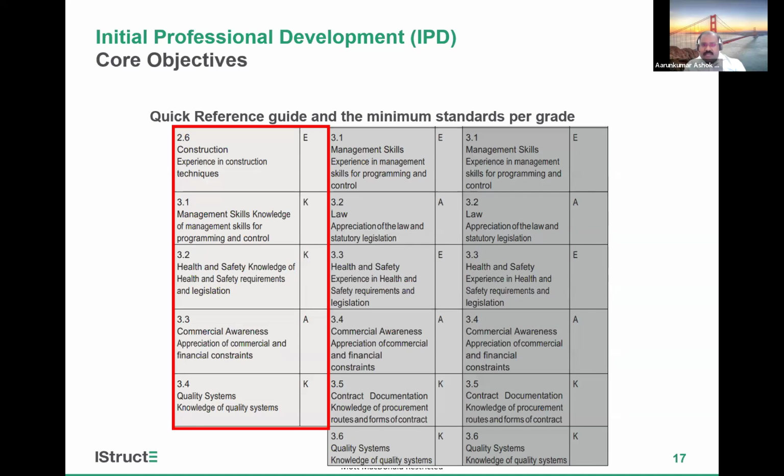Commercial awareness, its appreciation and commercial and financial constitution. So when you're working on the management side, you can get some commercial awareness, like billing and other things. So those things we can include in the commercial one.